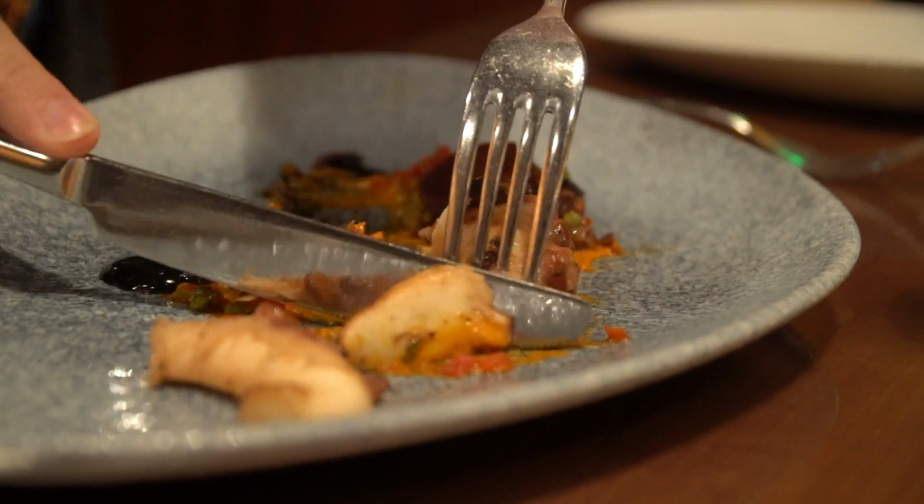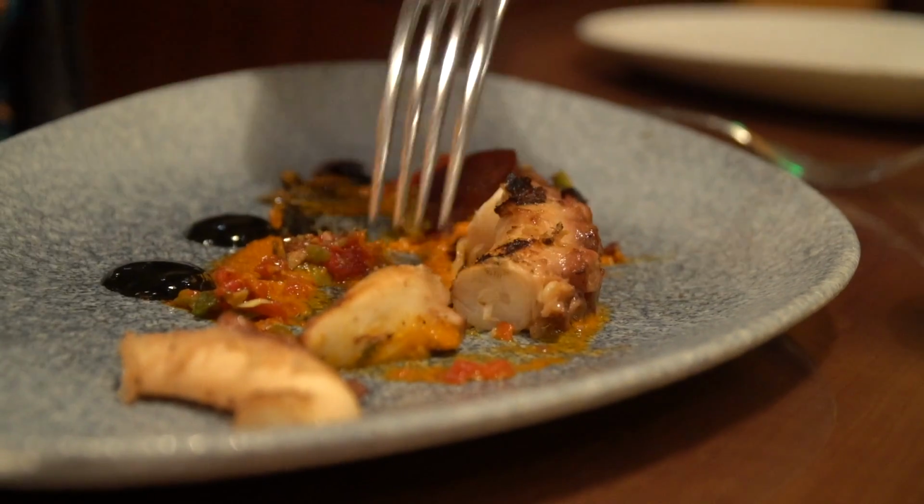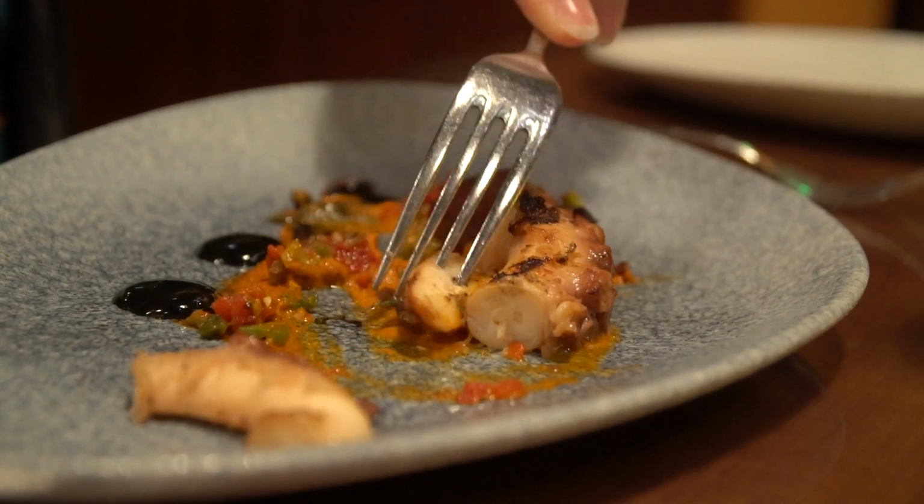That is delicious. The octopus is super tender. If you've ever had calamari before, it kind of has the same texture as that. But with the squid ink aioli and the olive tapenade, it's delicious, all of it together. It actually has a nice little bit of charred flavor too because the octopus is grilled. It's really good.